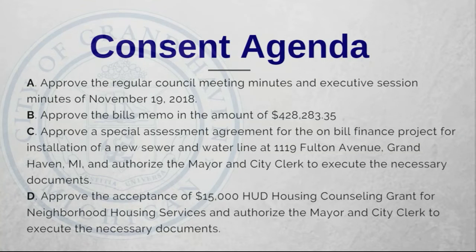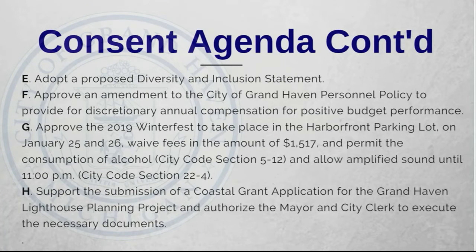Adopt a proposed diversity and inclusion statement. Approve an amendment to the City of Grand Haven personnel policy to provide for discretionary annual compensation for positive budget performance. Approve the 2019 Winterfest to take place in the Harborfront parking lot on January 25th and 26th. Waive fees in the amount of $1,517. Permit the consumption of alcohol and allow amplified sound until 11 o'clock p.m. And support the submission of a coastal grant application for the Grand Haven Lighthouse Planning Project and authorize the mayor and city clerk to execute the necessary documents.